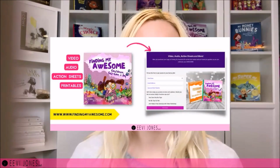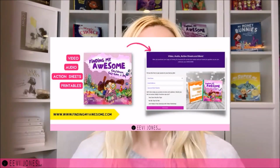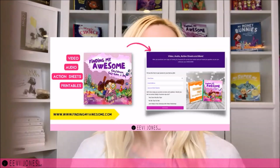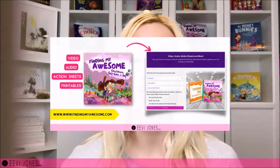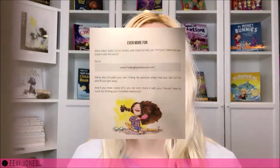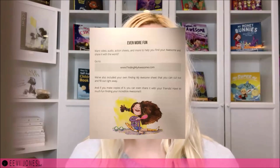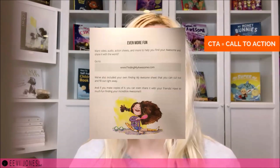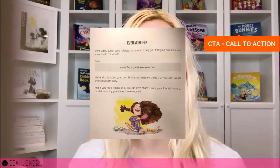This example right here is from my client Molly Mahoney's website for her book Finding My Awesome. And by providing our email, we would get access to her book's video, an audio version, action sheets, and other fun printables. And to get people to visit Molly's website, we included this page right here at the very end of Molly's book. These pages or these phrases right here are called a call to action or a CTA because they are meant to get the reader to do something or to take a certain action.